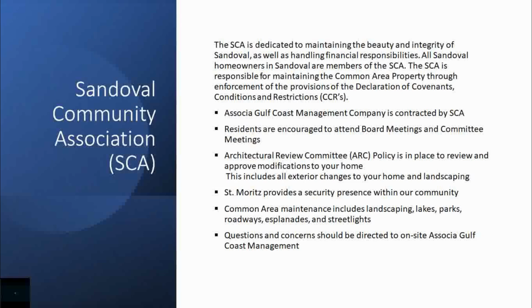Common areas would consist of landscaping, the lakes, parks, roadways, esplanades, and streetlights. Should you have any questions or concerns, you can stop by the front office. We are on site, the Associa Gulf Coast Management Team.